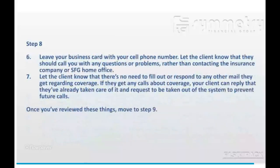You will want to leave your business card with a cell phone number so that if they have questions or problems, they can call you, not the insurance company or the home office. Lastly, always instruct the client that there is no need to fill out or respond to any other mail they get regarding this coverage. And if they get any phone calls, they should just tell them that they've already taken care of it and they can be taken out of the system. Once you have reviewed these things with them, move to step 9.